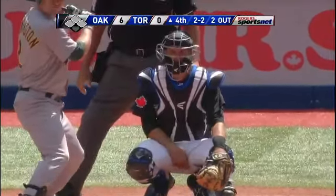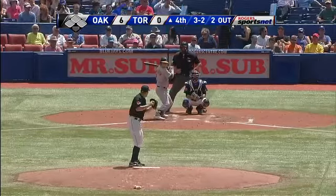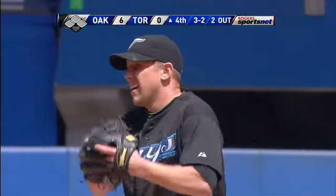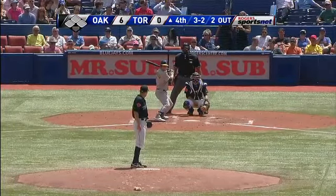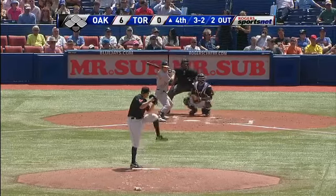Inside. Full count, 2 outs. We are just in the 4th inning. Oakland has had a big inning, 6-run 3rd inning. Pennington stays alive. Oakland won the opener 4-1 behind 7 strong innings from Rich Harden. Blue Jays stormed back and won game 2, 8-4. Casey Jansen, a perfect 4-0, picked up the win.